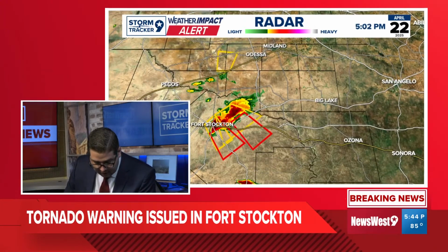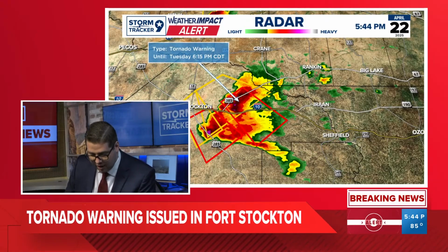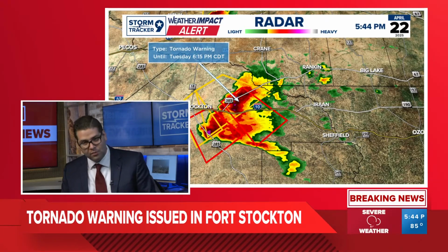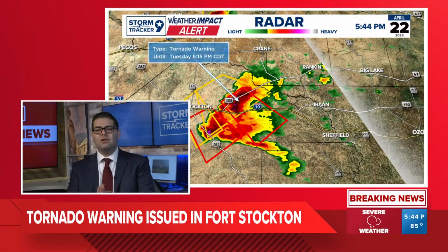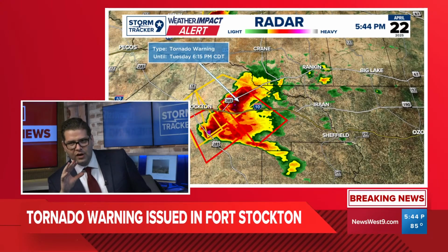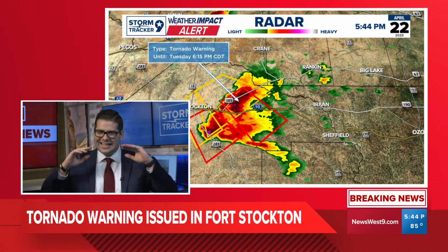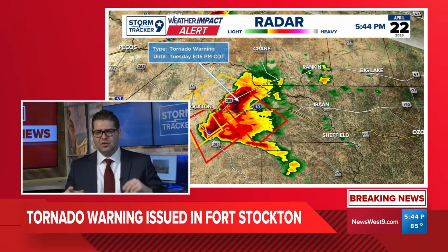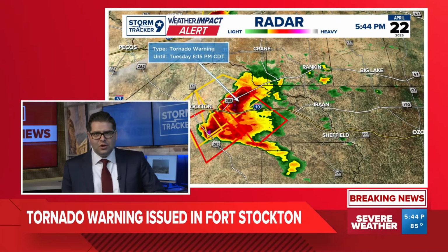But let's see if we can track this stuff a little bit more. I want to see exactly how quickly some of these storms are moving in terms of direction or even wind speed itself, because the biggest problem around Fort Stockton is that Stockton Plateau. These storms just form up and sit over top of a region for an extended length of time. When that happens, what do you do?